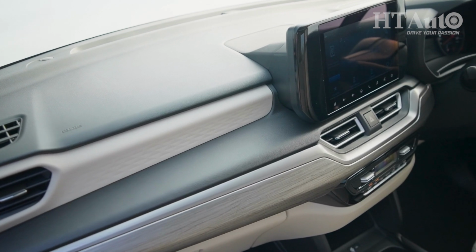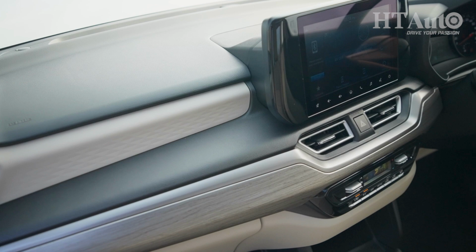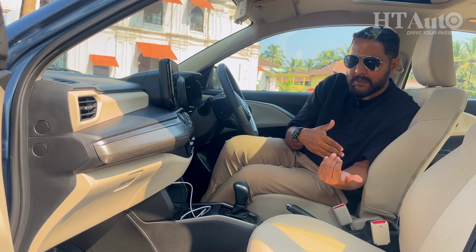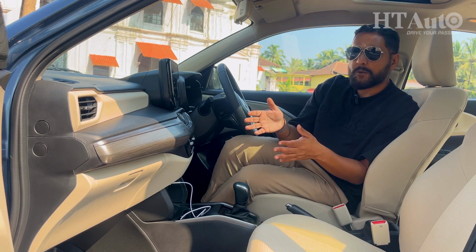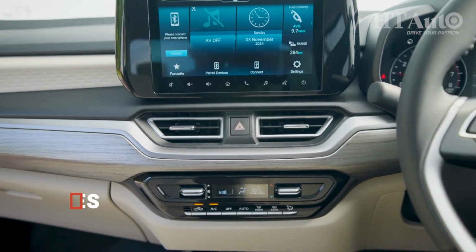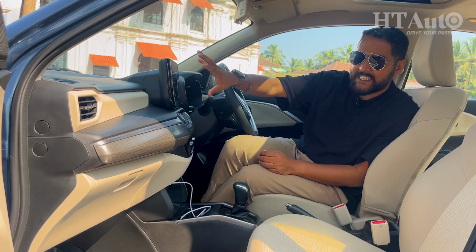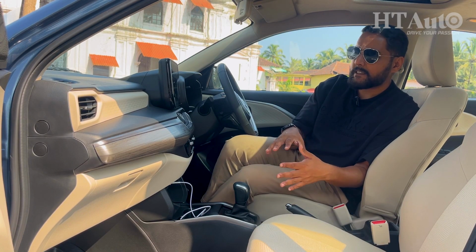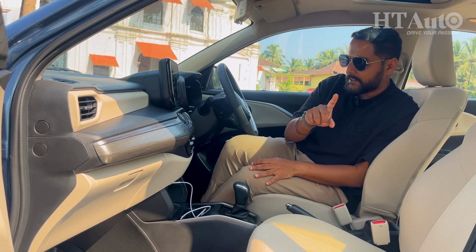And while of course on expected lines there is a whole lot of use of hard plastics, you can forgive the car because of the price bracket in which it has been competing in and is expected to compete in even now. Feature wise, there is for the first time on the Dzire, the infotainment screen here, a 9-inch freestanding infotainment screen. We've seen it in the newer crop of Maruti Suzuki vehicles. This one frankly makes the debut inside the Dzire for the first time.